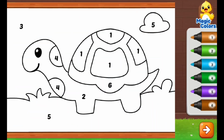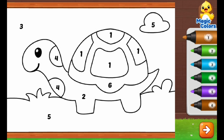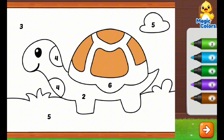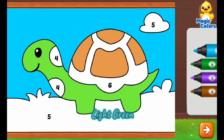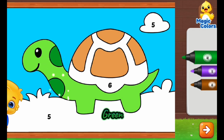The second picture is an animal with a shell, a turtle. One. Orange. Nice. Two. Outstanding! Green. Three. Light green. Four. Green. Nice.